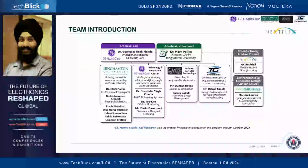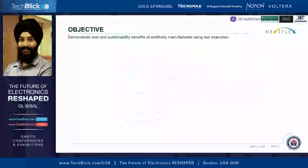So, just an introduction to the team. This is a project led by HealthCare. Binghamton University was the administrative lead on it. We have teams from Infinite Corridor, which is providing the electronics to us, their vital sign monitoring patch. Tapecon is our manufacturing partner. NextFlex is our advisor on how to make the conventional electronics into a more hybrid, printed hybrid electronics device. And then we have our environment conscious design advisor, Arship Global, who is helping us with the life cycle assessment of these devices.